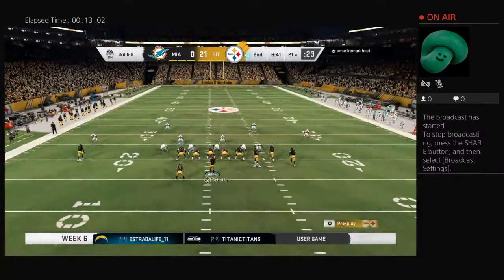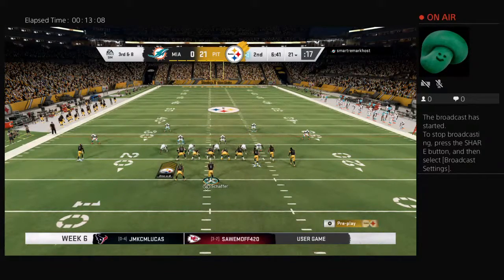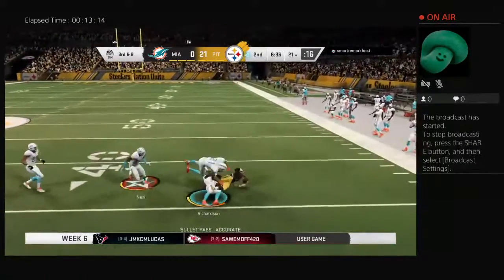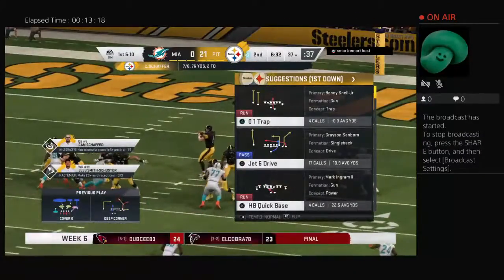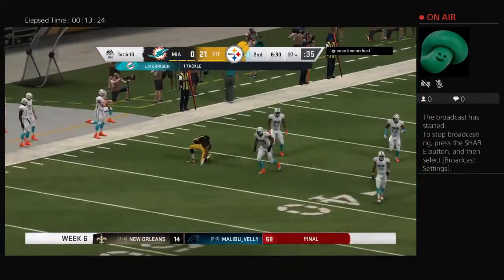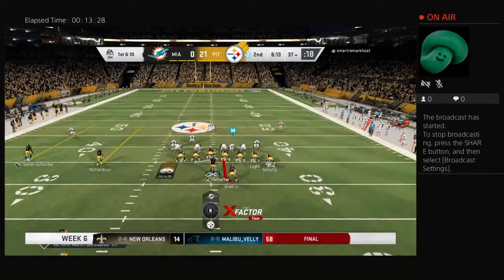So the failure to connect on second down leaves them staring up here at a third and 8. From the gun, Schaefer. That's going to be caught by Richardson. And they're able to get this one across the 35. Pittsburgh getting 16 yards there and also a first down. He's such a good route runner. Shows it there on third down. Very proficient and a good pass.